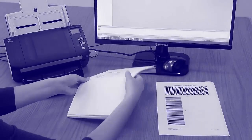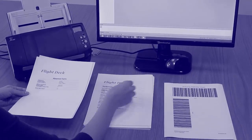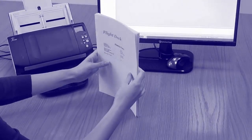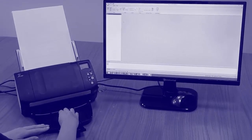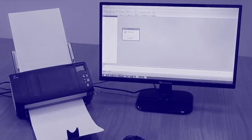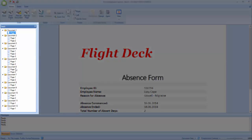Batch preparation is an essential part of the scanning process. The batch is fanned and separator sheets inserted to separate the batch into multiple documents. The batch is now ready for scanning and is placed in the Fujitsu scanner hopper. The batch is now scanned, and you can see that the batch has been separated into different documents. A preview of the structure of the batch is visible on the left.